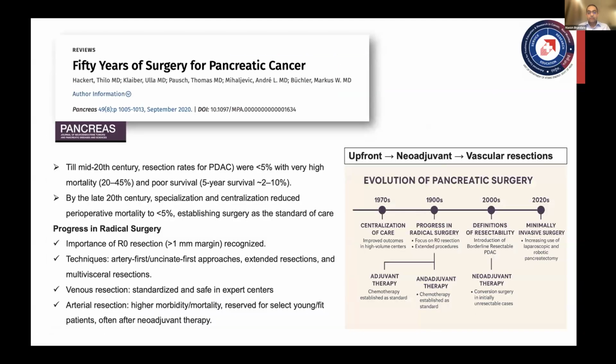So quickly, if we look at the history in the early 20th century, what we used to see was that resection rates were very low, and the 5-year survival was dismal. It was not more than 5% or at best 10%. And when the resection rates were so low, even the mortality from these resections was very high, in the range of 20 to 40%. And that culminated in an overall poor outcome in pancreatic cancer.